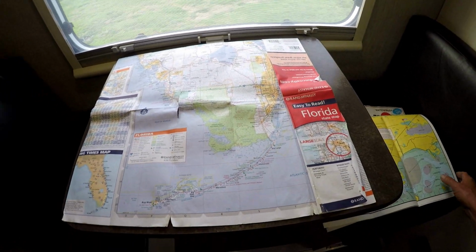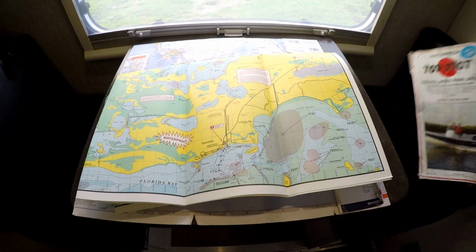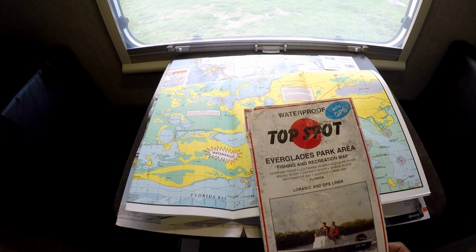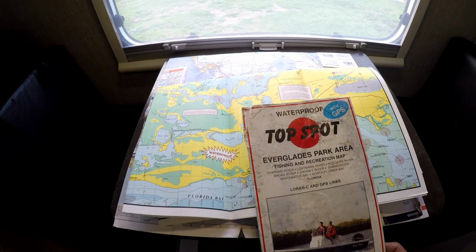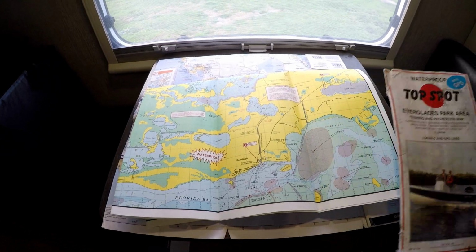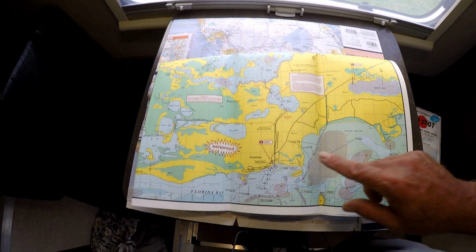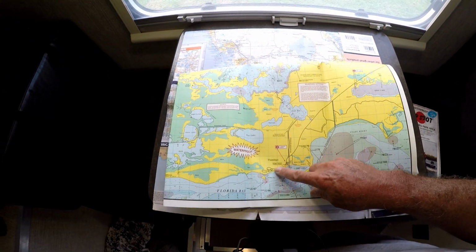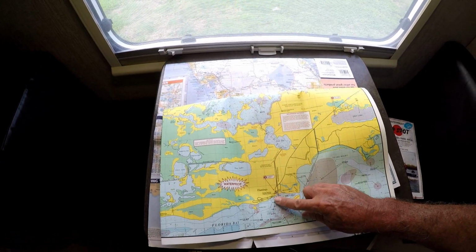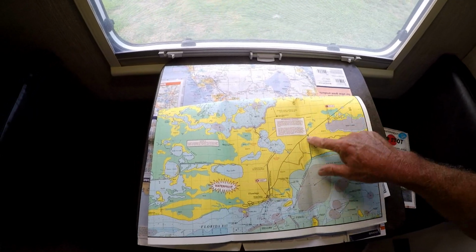And here, I use a lot of charts, mainly what's called Top Spot. They're a good rule of thumb a lot of times on where to fish, boat ramps, and all kinds of stuff like that. So this one here is for the Everglades National Park area. And Flamingo, as I said, here is Flamingo. It's a campground here. Here's the ramps. Now a lot of times, here's the road that comes in.